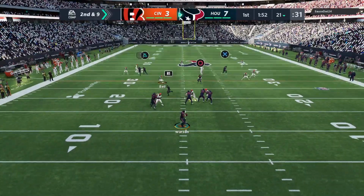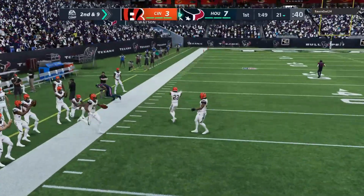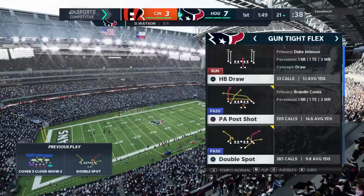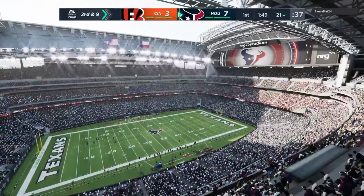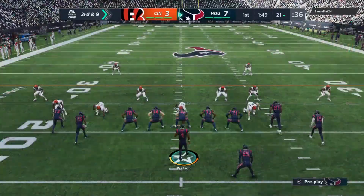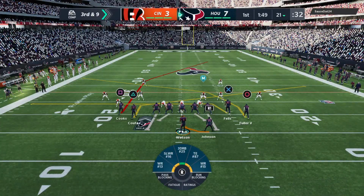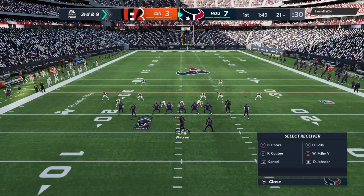Out of the gun, Watson. He's going to fire one deep left sideline. And too much juice. It'll be out of bounds, incomplete. Love the idea, love the concept, but you got to leave a little room on the sideline so he can fade into it when he makes the catch. That was thrown too close to it for the receiver to make a play.